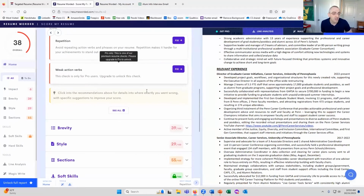We talked about repetition, we talked about weak action verbs, but you'll see here, this check is only for pro users. The free tool that you have access to, that we have a partnership with, does not include the pro use, but you don't need it, trust me.